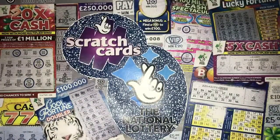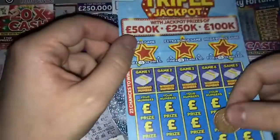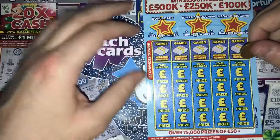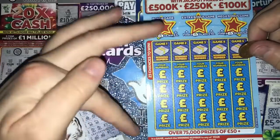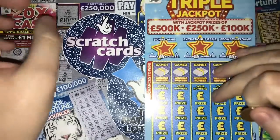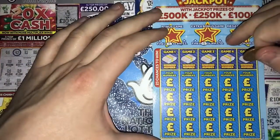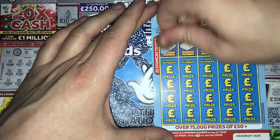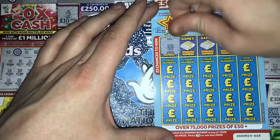Okay, so it's down to triple jackpot. Any one of these three jackpots would be very nice. In each game, match the winning number to one of my numbers to win the prize. Find a money bag anywhere to win the prize automatically. And the bonus games at the top, which we shall do last. Right then, the first winning number is 25.